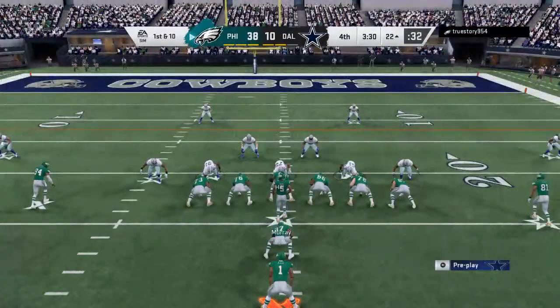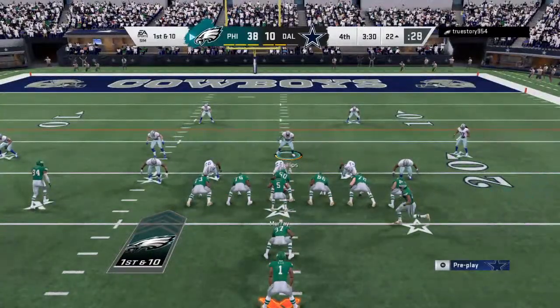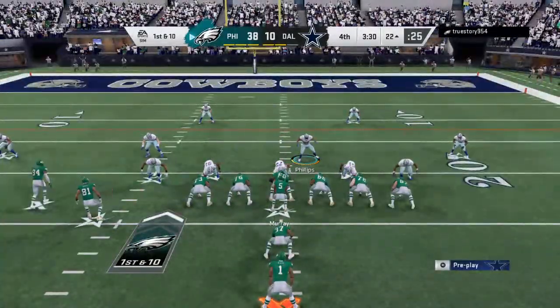Ready. Let's go. 54. I'm coming after you. Watch the edge.